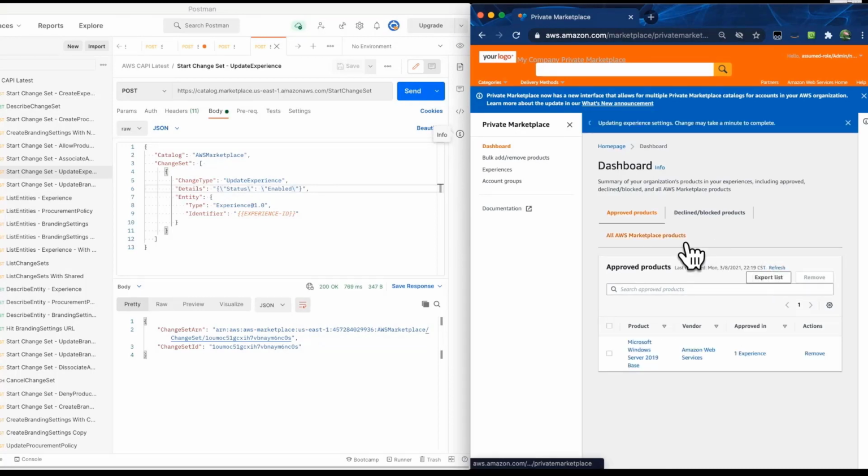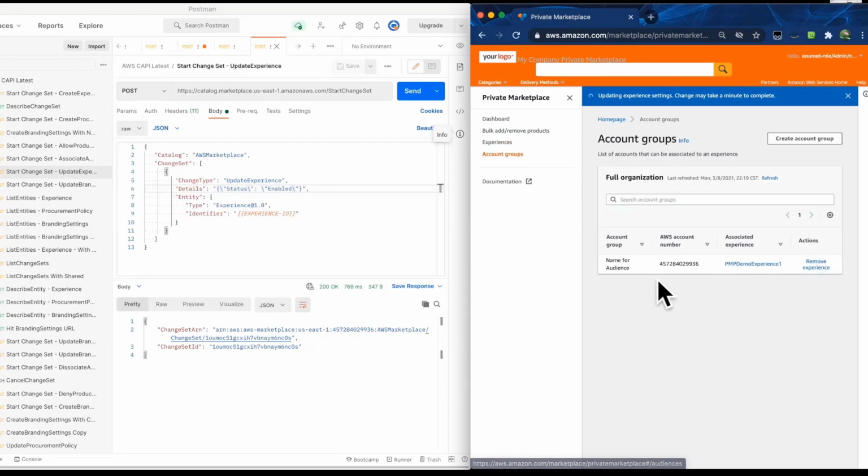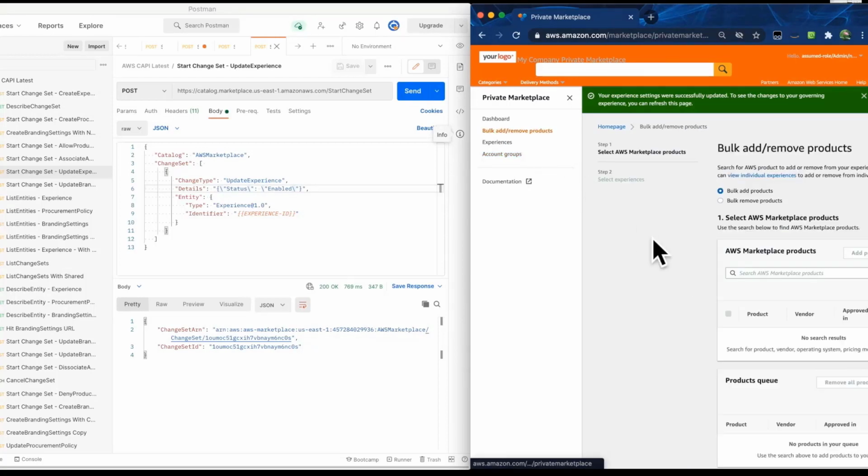Further, I explore the private marketplace user experience. Now I can see the product that I've added within my experience. I can see the account groups, which is the account that I have associated with the private marketplace. And then I can see the experiences that I've created using the API. So the experience is live, and it is associated with one account group. And then I can see the list of accounts that are associated with the experience in the account groups tab as well. In addition to that, the APIs will provide the ability to add and remove products in bulk.